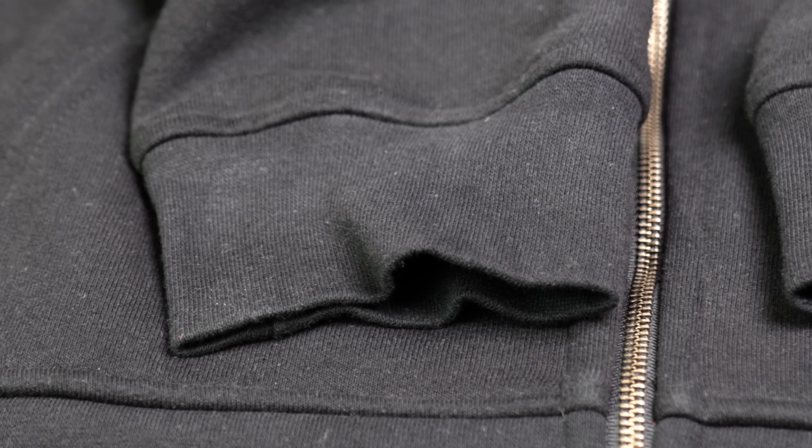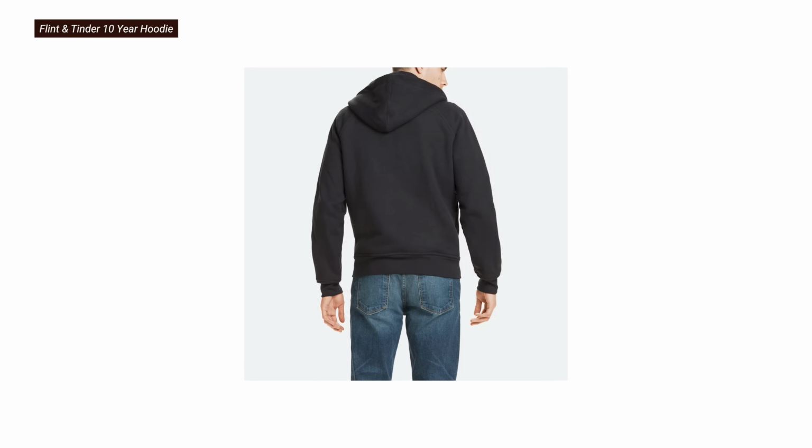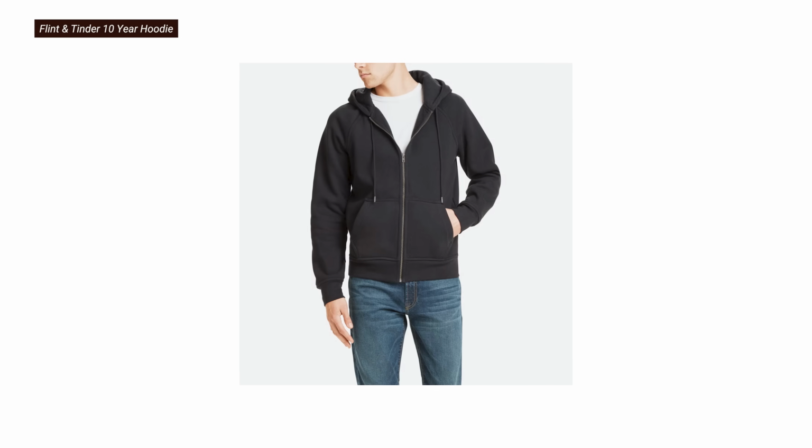Something to note is that this is a cotton polyester blend. It's 70% cotton, 30% polyester, and if you're turning up your nose, I get it, polyester is a no-no to a lot of dudes, but what it actually means is that it's easy to wash and it stretches less than 100% cotton. And it's also softer than 100% cotton tends to be. So it's what I wear when I'm lounging around and I don't want that burly, rugged feel of a really thick 100% cotton hoodie. This is very thick and substantial though.